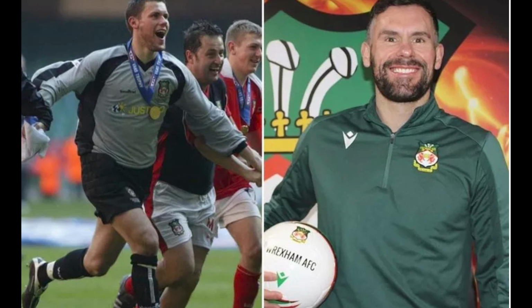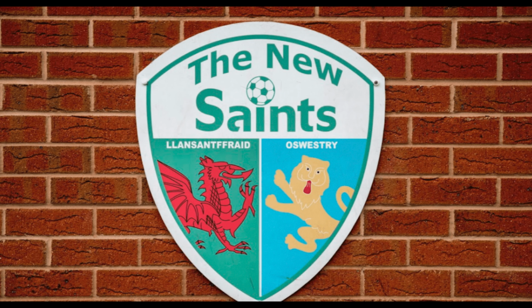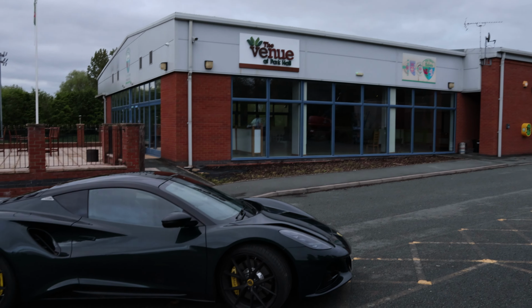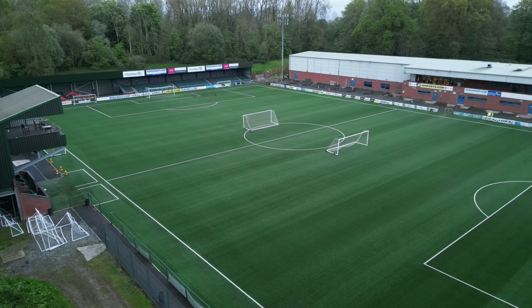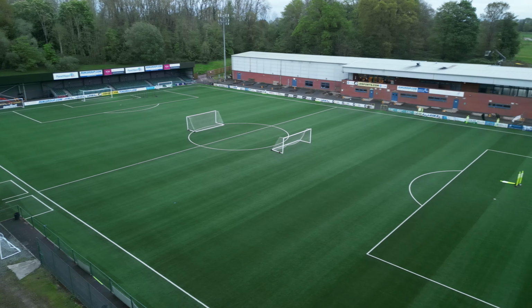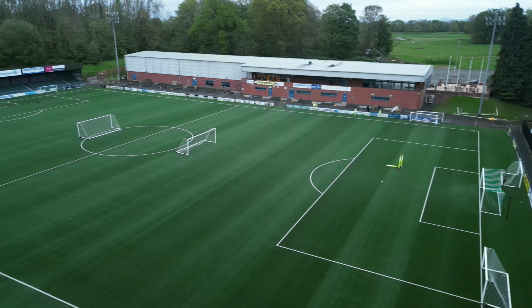Wrexham, Cardiff, Swansea and Newport aren't in the Welsh division. Is there a dominant force? There certainly is. They currently go by the name of the New Saints, or TNS, previously known as Total Network Solutions, and they hold a record 15 league titles. They even get to qualify for Europe every time they win the league. There is an ongoing debate, however, on whether they should be playing in Wales, as their ground is actually across the border in Shropshire.